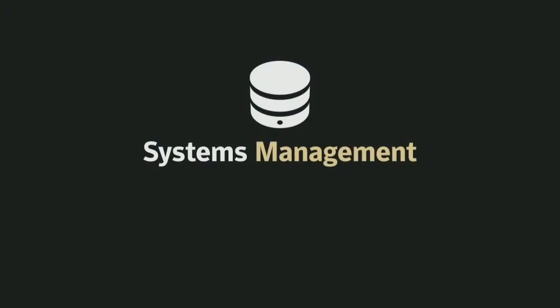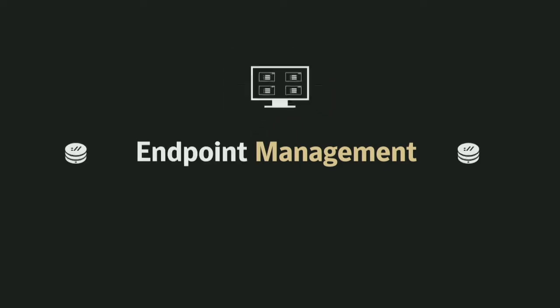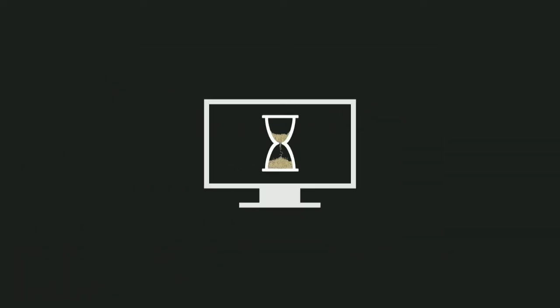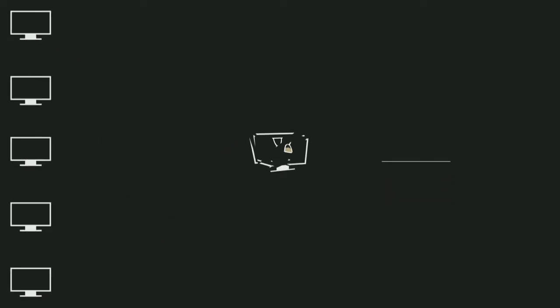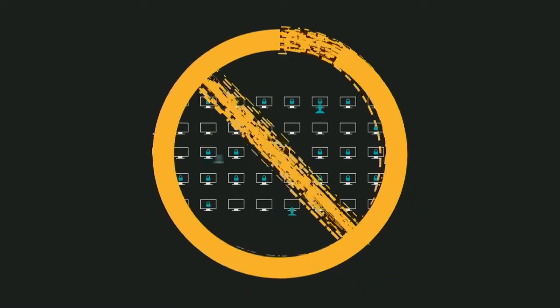Systems management, IT management, configuration management, client management, endpoint management, or whatever name you may know it by, has been around for a long time. And yet, we still hear about organizations who were breached because they hadn't deployed a patch that was already available, or don't have the real-time visibility needed to powerfully protect and manage their endpoints. Some still use manual IT processes instead of taking advantage of automation. It doesn't have to be this way.